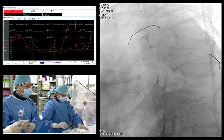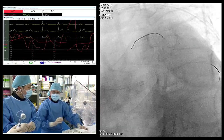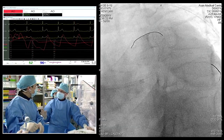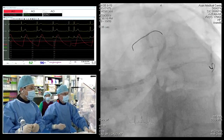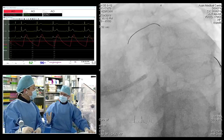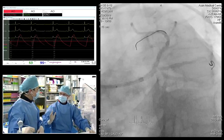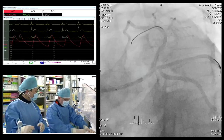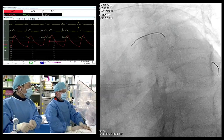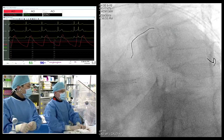I don't think so far the side branch did not deteriorate. Can you show it again? You see the side branch did not deteriorate, so we keep our original plan. Sometimes we change the plan after the predilatation, but in this case, no need to change the plan.